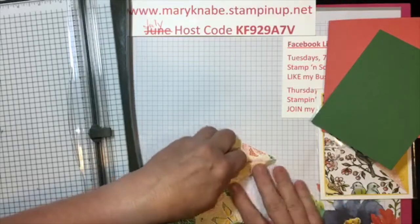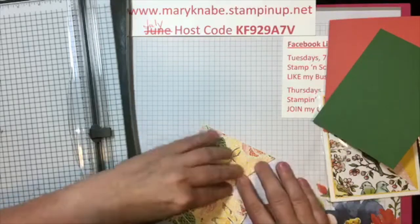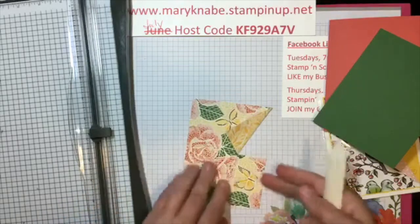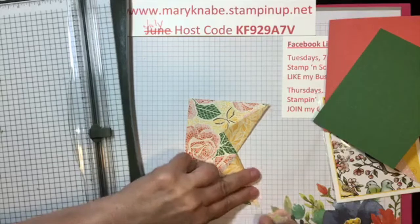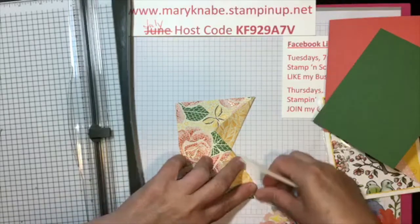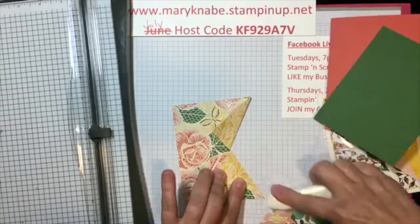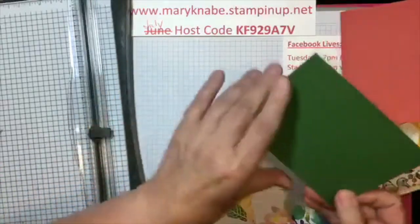And this paper can be a little bit harder to get to lay flat on its fold, and that's especially why you want to use your bone folder. And that's because of the embossing. The paper's a little bit thicker. But we certainly won't complain that it's a little bit thicker with this beautiful embossing. It's a give and take, right? Okay. So I just like to make sure that my corner forms a nice point, and then I can go over it like that, okay?